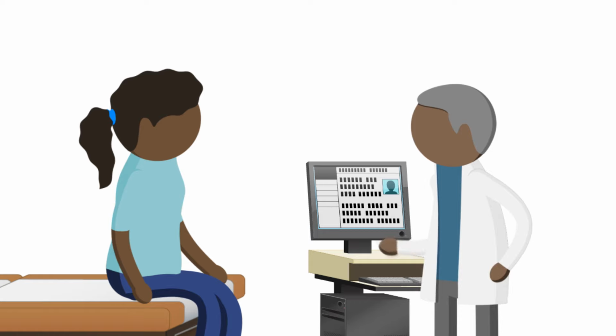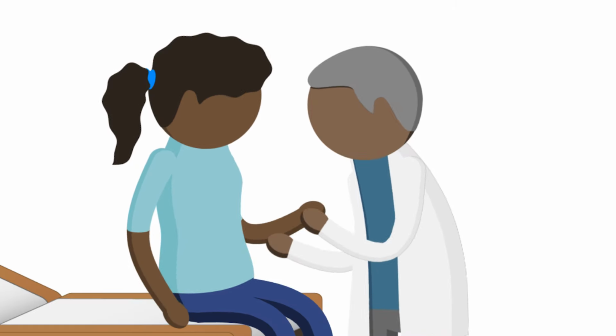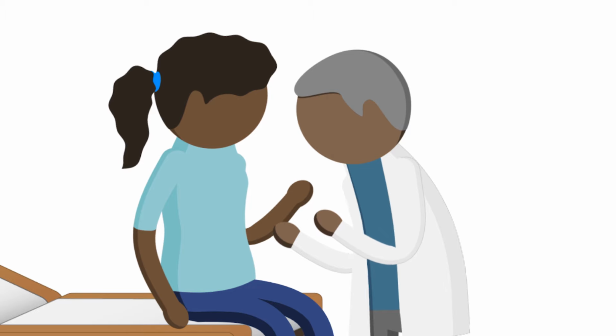The examiner may also need to do a physical exam or perform a few tests. If needed, a separate appointment may be scheduled for some of the tests. For infectious disease and hematologic and lymphatic exams, be prepared for the examiner to potentially check any part of your body that may be impacted.